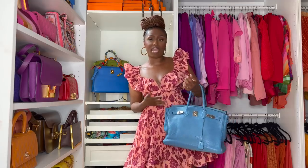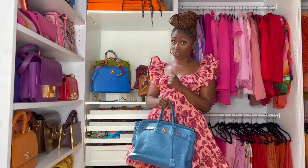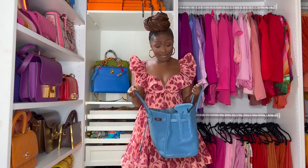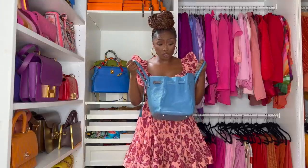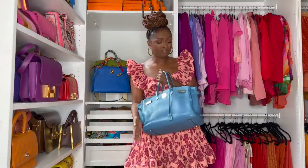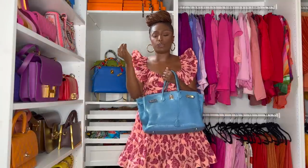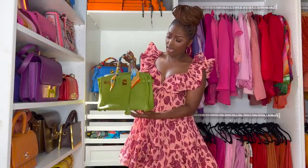It's a mama bag. If I had a baby, it's no shade. I know this is about to sound real bougie, but if I had a baby, this would be my diaper bag. It wears so well. I mean, I love it. I take this with me to the shop when I'm getting my hair braided. And it's just a worn in good old used Birkin. And I love it.